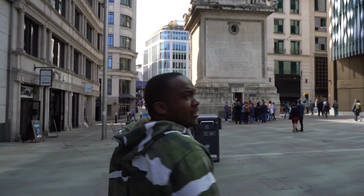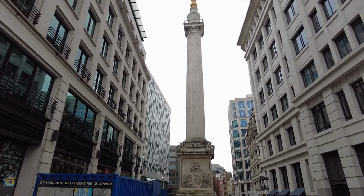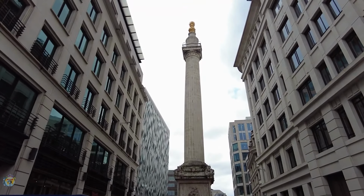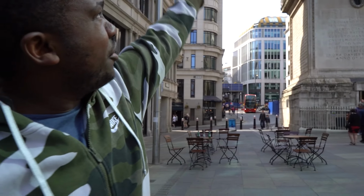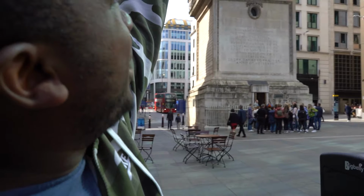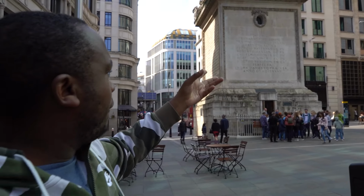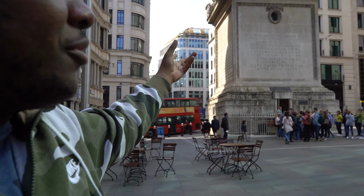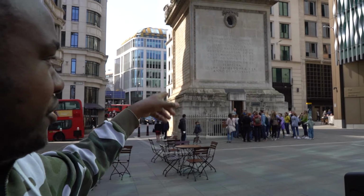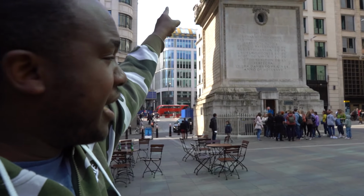As you can see guys, look how tall it is. Very tall. And as you can see, you can go in via the bottom. You go in, you pay your ticket, and you go right to the top. Being that height, you can see very, very good stuff. You can see the Thames, you can see a lot of things. But yeah, it's quite old and ancient, but it's very, very interesting. If you're interested in historical stuff, I would definitely recommend coming down to the monument in this area.